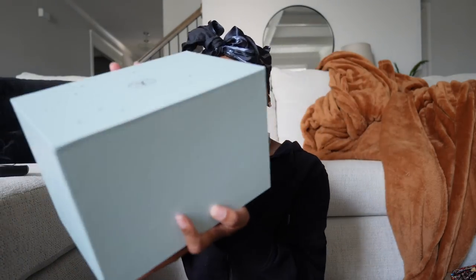Oh, Anastasia Beverly Hills. Okay, I already know what's in here. I already know because they have a new eyeshadow palette. But why is the box so big? It's really light, so maybe they just put a lot of packing stuff in it. I don't know. But there is a new eyeshadow palette on the block, so we're gonna see what it's all about. Oh, they included some lippies. Okay. Now let's open this box up.